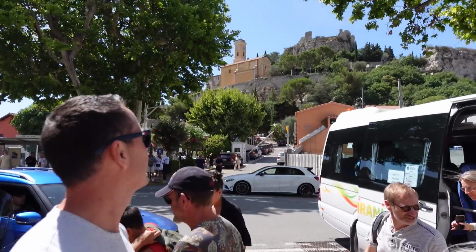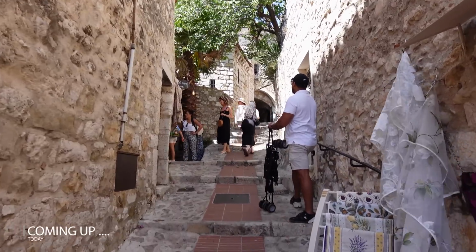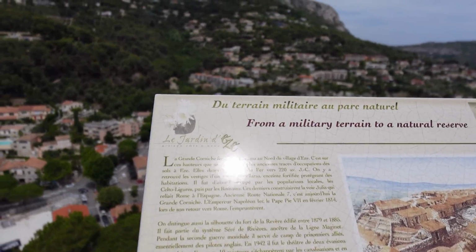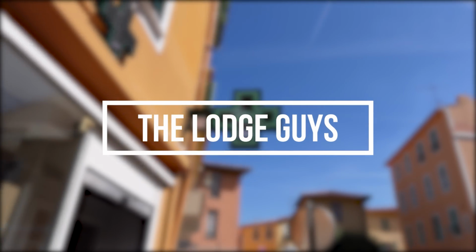That's where we're going. So we're right at the foot of the village, and it just feels like we're on the streets of Game of Thrones. But look at the view on this table, and look what it looks like now. Very hot today, 40 degrees.